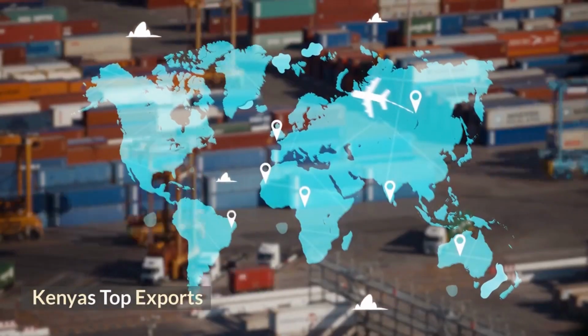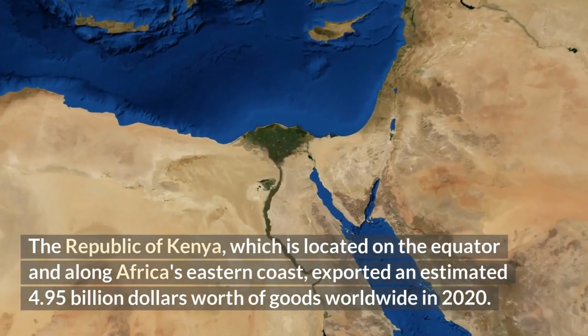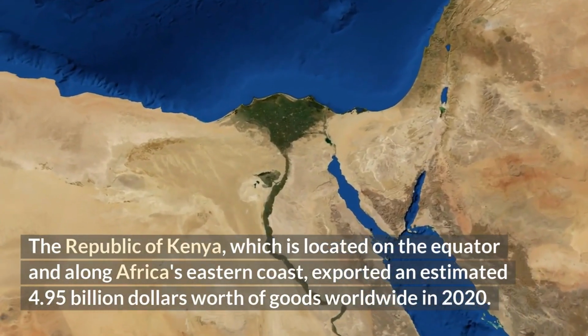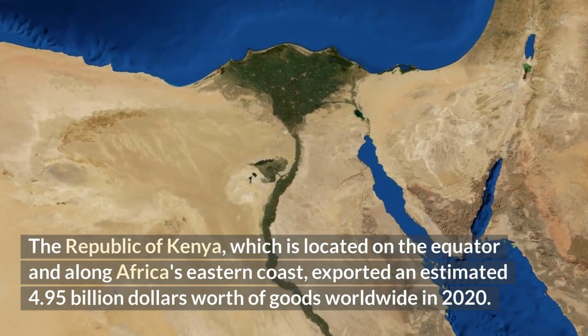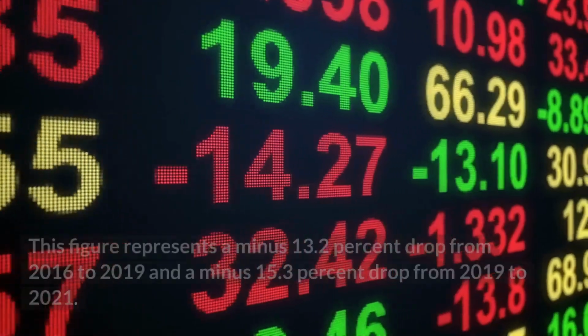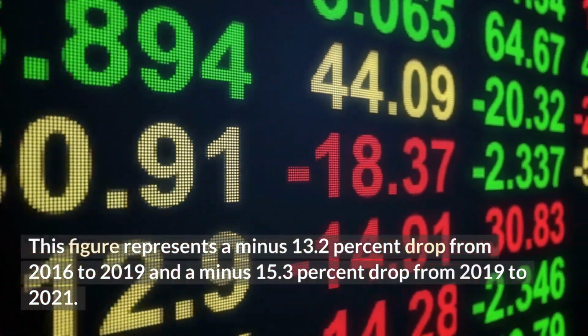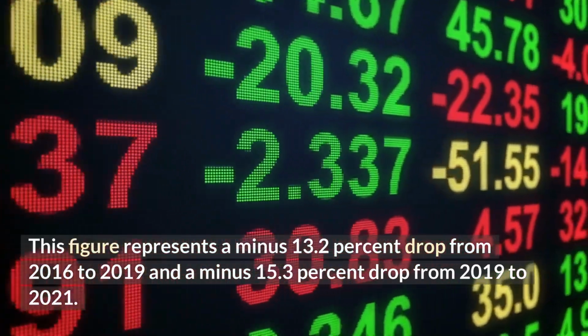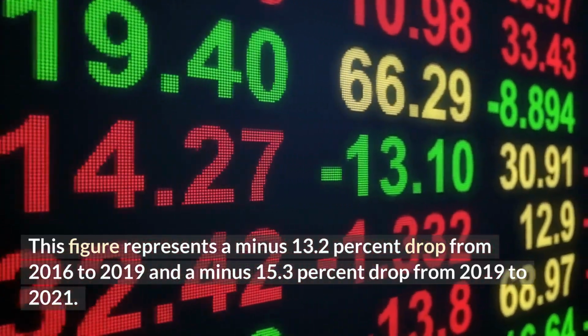Kenya's top exports. The Republic of Kenya, which is located on the equator and along Africa's eastern coast, exported an estimated $4.95 billion worth of goods worldwide in 2020. This figure represents a minus 13.2% drop from 2016 to 2019 and a minus 15.3% drop from 2019 to 2021.